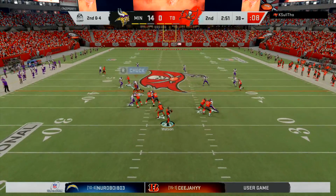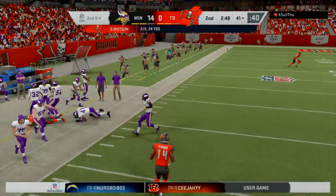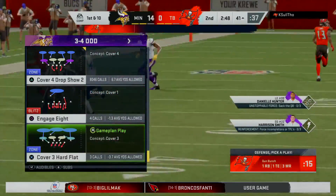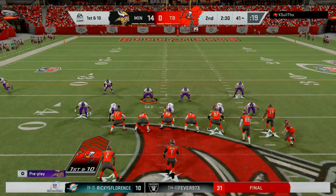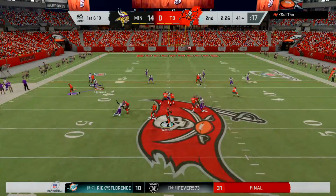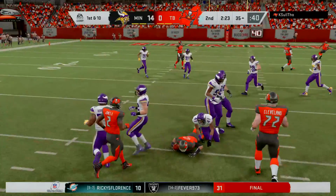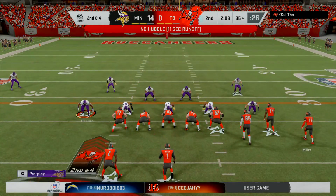From the 38, Watson. This one complete to Scott Miller. His first reception of the divisional round matchup, and it's good for a 1st down as well. From Viking territory now, they'll come up 1st and 10 at the 41. Now it's Watson. Steps away to his left. Stepping up, he'll try and run. The improv on the scramble there gets him 6, and it'll be 2nd down.